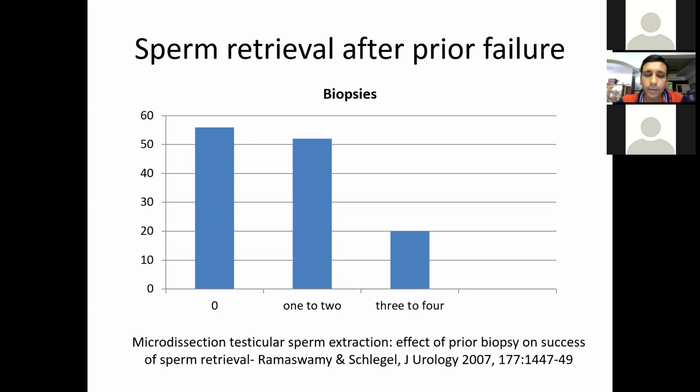It comes from Cornell. So if no biopsy has been done, then on microdissection, the chances of finding a sperm, as we have studied earlier, is anywhere between 20 to 60%. Now, if that patient has had 1 or 2 biopsies, then the chances do not reduce significantly as compared to no biopsy. However, if he has had 3 to 4 biopsies, then the chances of finding sperms on a microdissection will go down significantly to maybe about 20%.